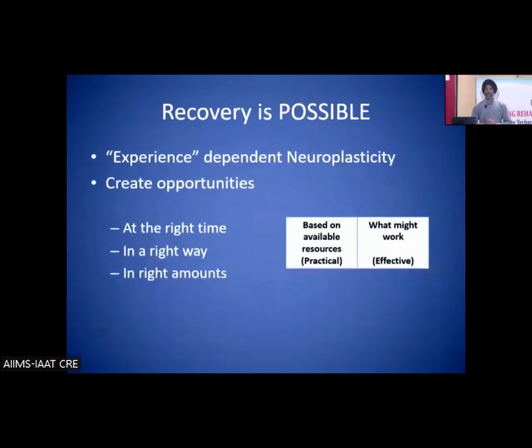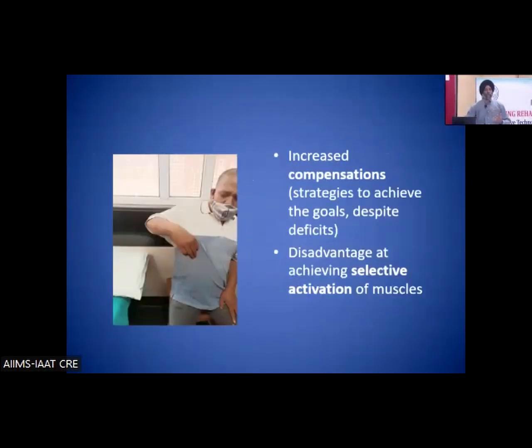And there are a lot of thought processes about how much recovery and whether it is possible. But yes, recovery is possible, and we should not be dependent on spontaneous or automatic recovery happening in the nervous system, but also targeting the experience dependent neuroplasticity. That is the capability of the brain to reorganize based on the experiences. And just I would like to go to the previous slide, where if the experiences are not good, that is how the brain reorganizes itself, and with time the limbs become non-functional.